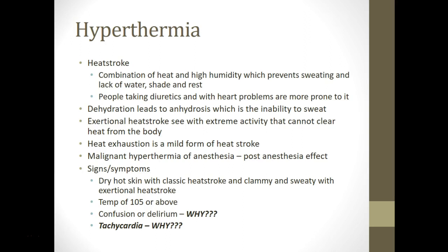Exertional heat stroke is seen with extreme activity, where you cannot clear the heat from the body. Okay. Malignant hyperthermia of anesthesia is a post-anesthesia effect. I've never had that, but I know after having surgery and having anesthesia, I remember being hot and cold. I think it affects the same brainstem, and I'm making this up as I go, but this is probably a pretty educated guess. Anesthesia is going to affect the same areas of the brainstem as the hypothalamus, that same general area. So I think it takes a while for your body to regulate those areas and get it more stabilized again. Okay.